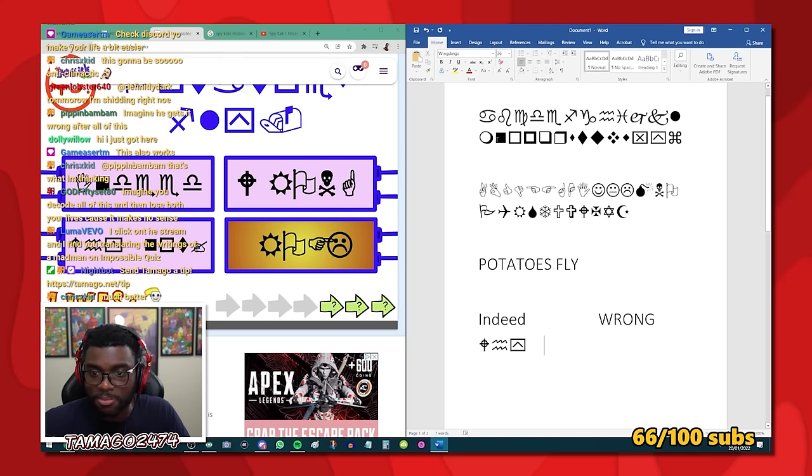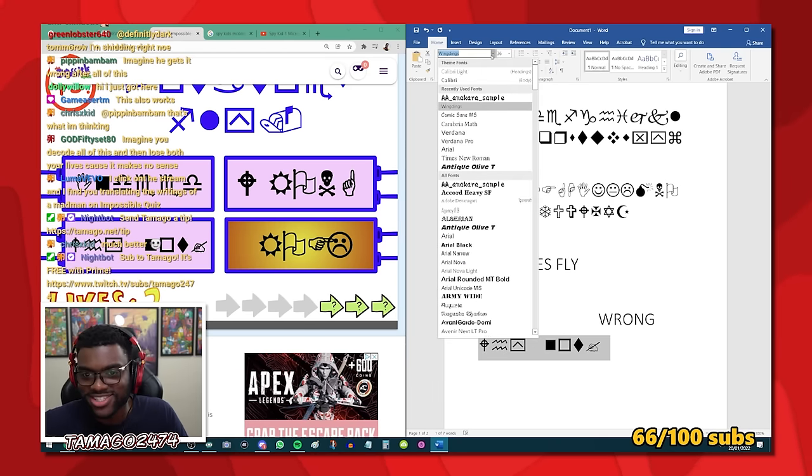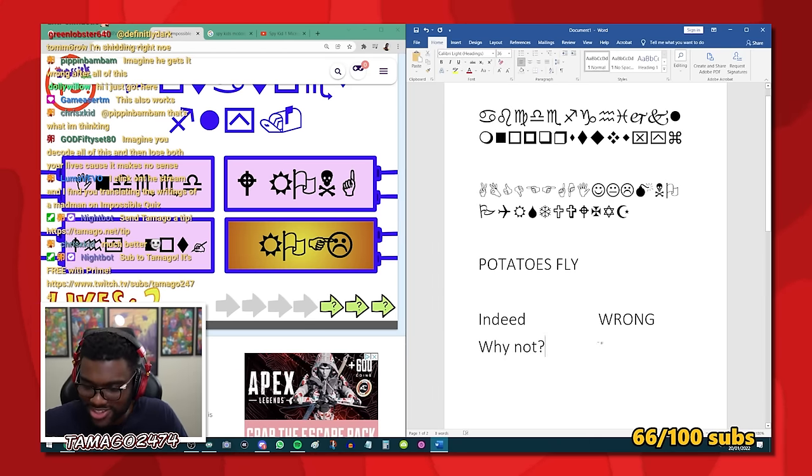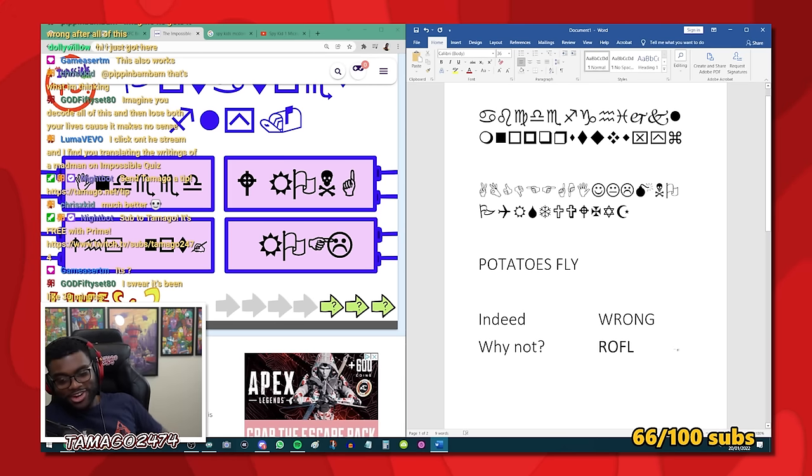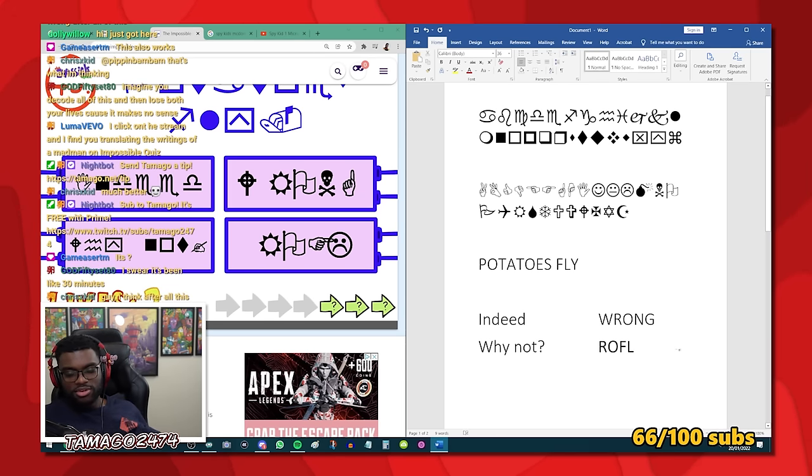For deciphering the answers, I had an even better approach. I would paste the exact sequence of characters into Word and then simply change the font. This was peak strategy. The potential answers were indeed, wrong, why not, and rolling on the floor laughing. And here was my PhD level reasoning for which one was correct. So funnily enough, these do not help. Potatoes do not fly though, so I'm tempted to say wrong.